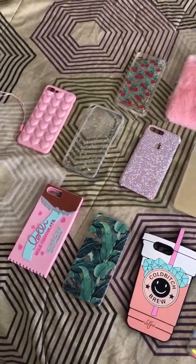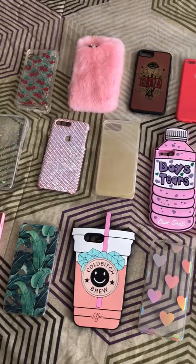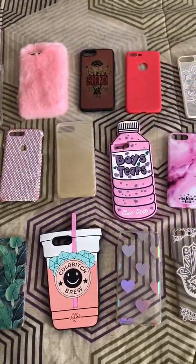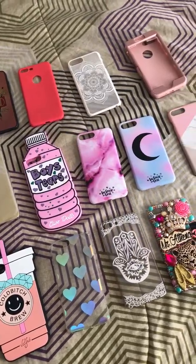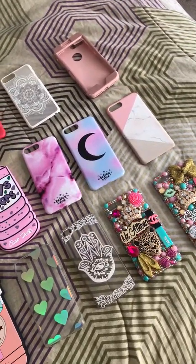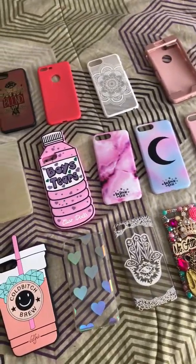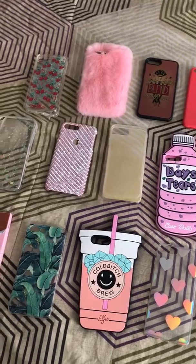Hey guys, so today I'm going to do a video of my iPhone 7 Plus case collection, and I'm just going to do a little mini slideshow to show you all the cases that I have. I'm not going to be able to remember where I got them all from, but most of them were from eBay, AliExpress, and I think that was about it.